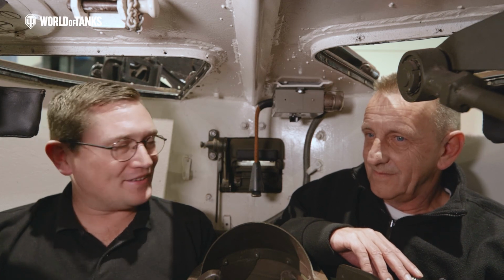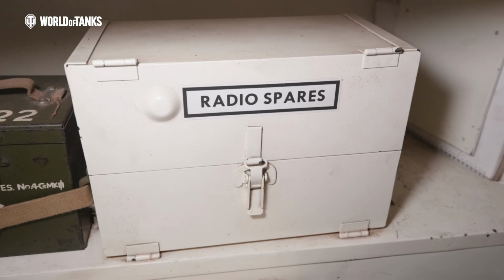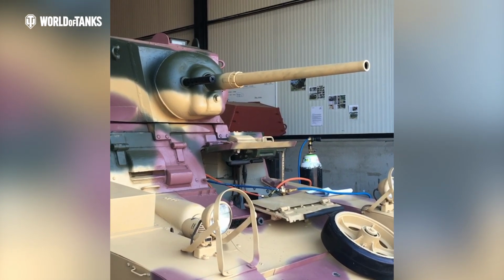And the owner being very picky and particular about what he wanted. He wanted everything, not only to have all the items in the stowage, he actually wanted everything to function as it should have done. So he gave us a budget to work to try and get it going. And thankfully we managed to do it, just about.